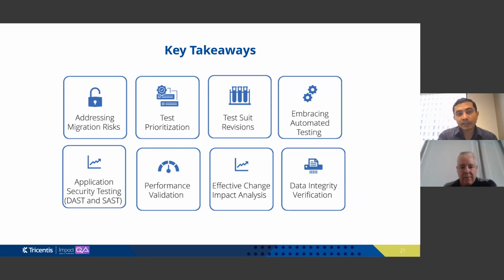Okay. Some of the key takeaways from this presentation are how we address migration risk in terms of change impact analysis and data validations, and how to take care of test prioritization using some of the sophisticated features available within the systems, as well as test suite creation, automation testing, and even application testing. We talked about a tool named OneOpsys, which is the leading tool in the market and takes care of DAST and SAST, dynamic and static application security testing.